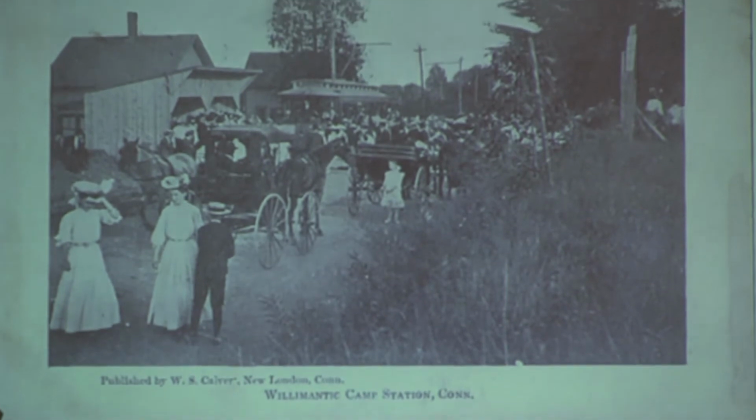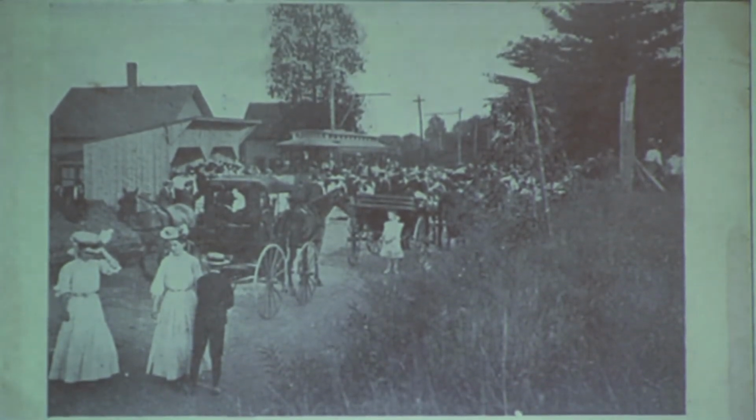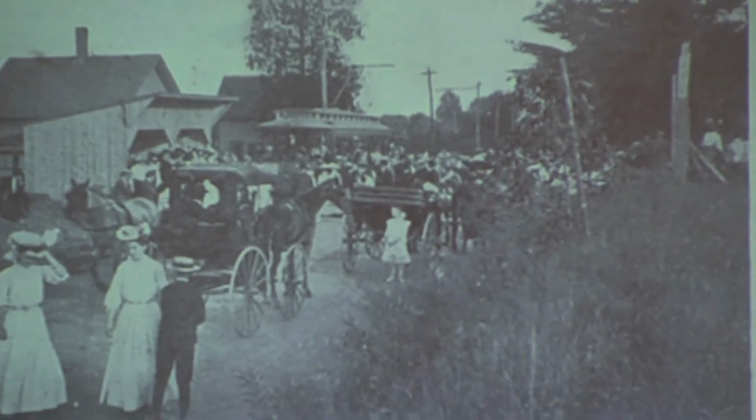This isn't a railroad station, but the camp itself had two stations. This one was on the trolley line. I don't know exactly where, but it'll be somewhere near where the camp houses are today.